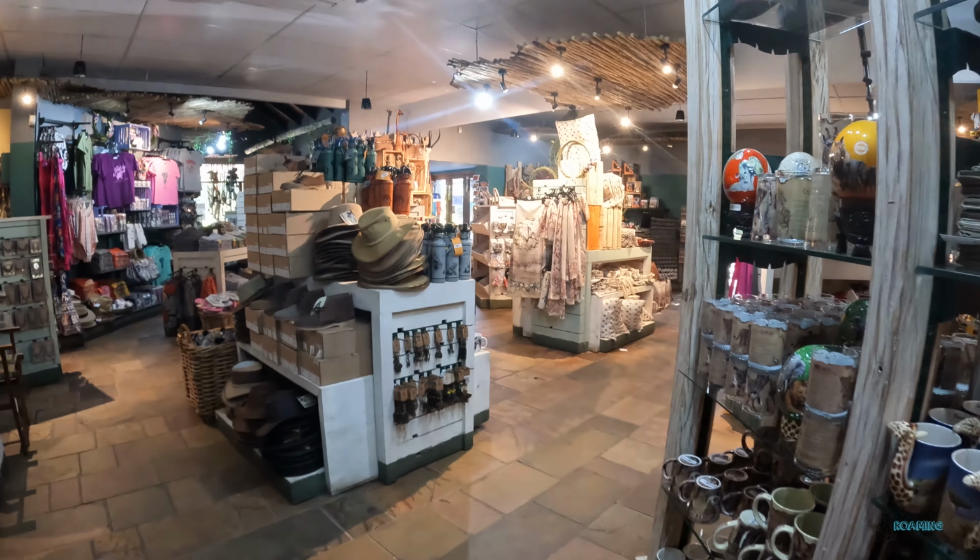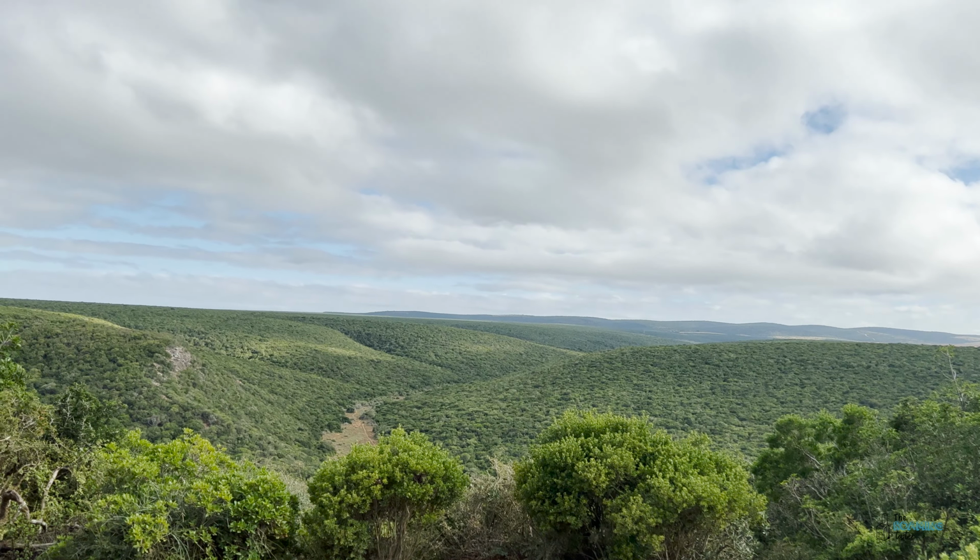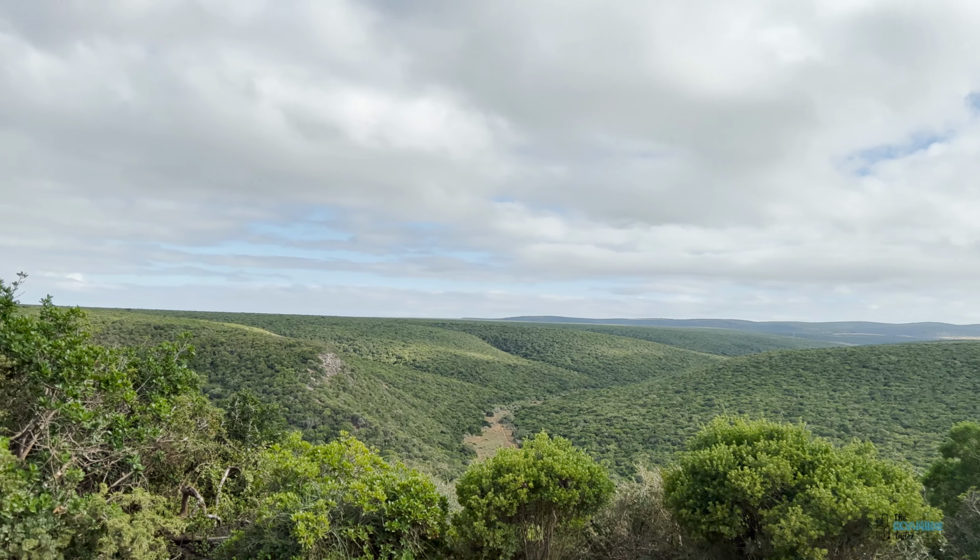After a fun-filled, long driving day, we made our way out of the park and exited through the south gate.